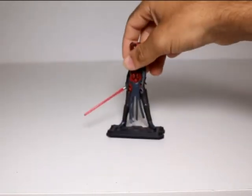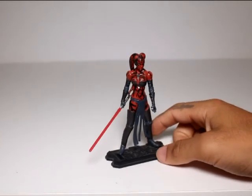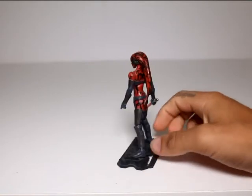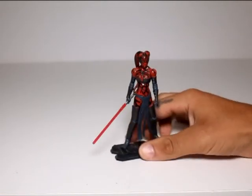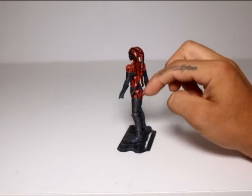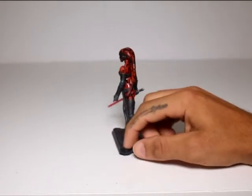Coming in at my number 4th spot, we have Darth Talon. So sort of for the same reason, she does pop on the shelf with the red and the black tattoos over the top. The booty, and no. But no, she just does look fantastic. I love how she has the long lekku, really long compared to like Aayla Secura's that come to maybe half of that. Hers are much longer.